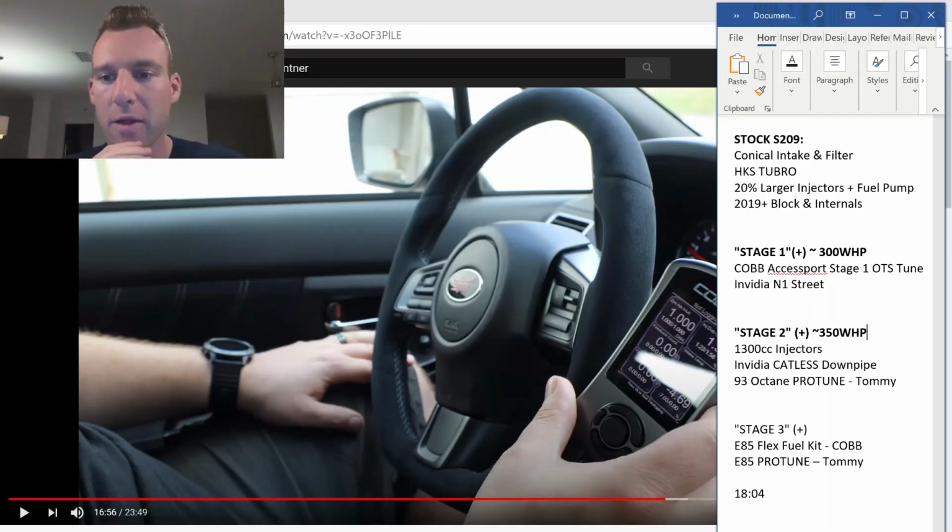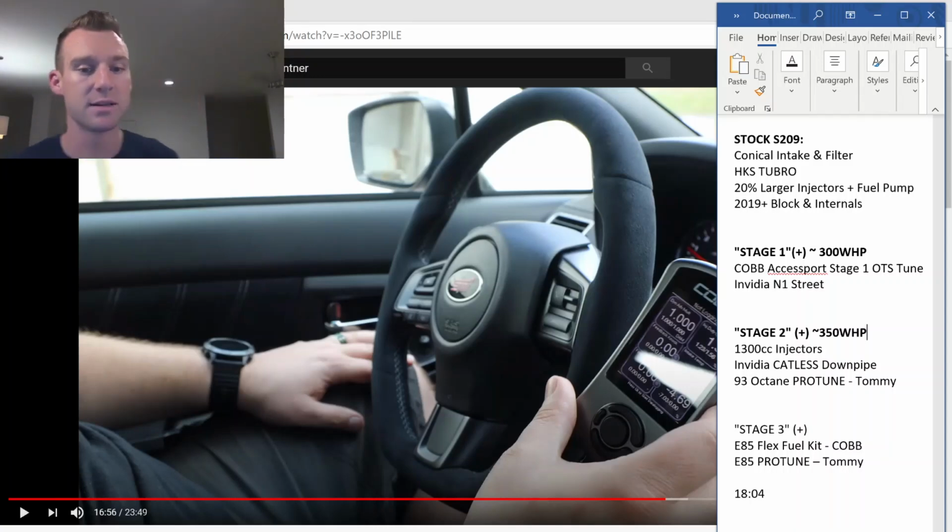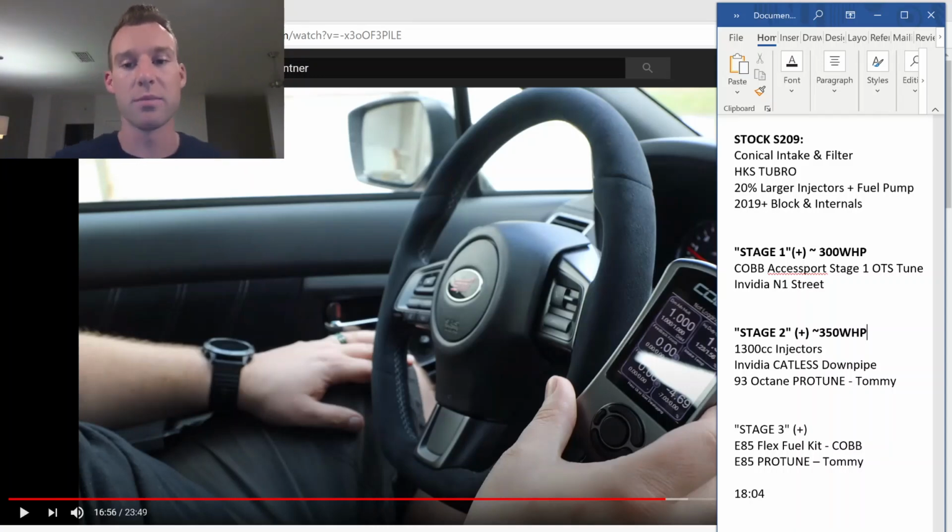I think it'll be at about 350 wheel horsepower, give or take, with the 1300s on it, with the catalyst downpipe, and then with the 93 octane Pro Tune. That's my opinion, and from what I've seen on the limited people who have actually tuned the S209 and the dyno curves I've seen, that's what I'm thinking.